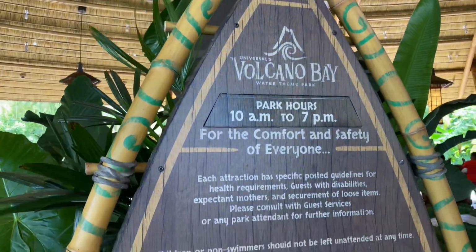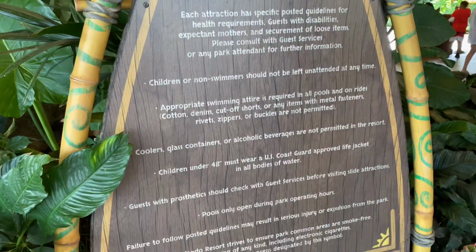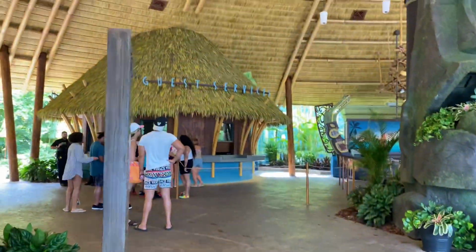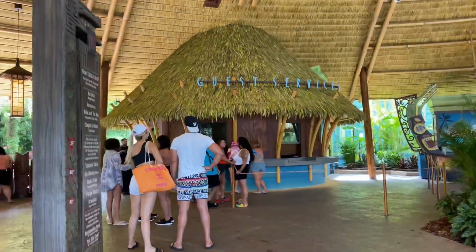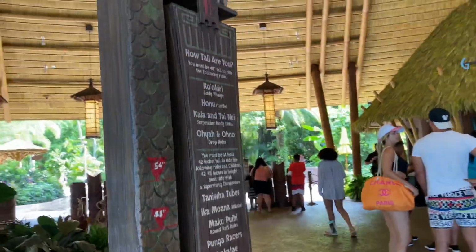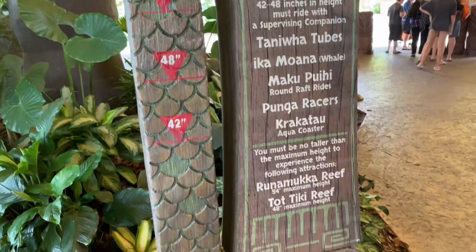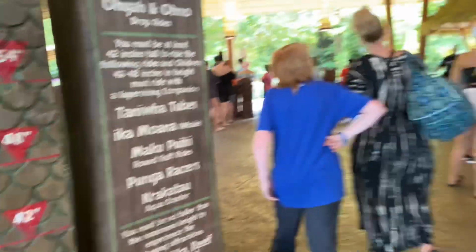This is where you go find all of the park hours and a couple of rules. They have guest service over here. And they also let you know how tall you have to be to get on some of the rides, which is very handy before you get into the park.